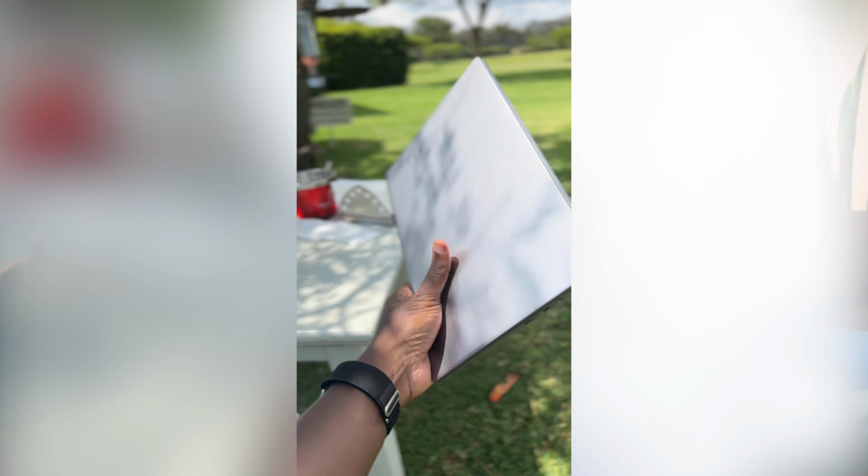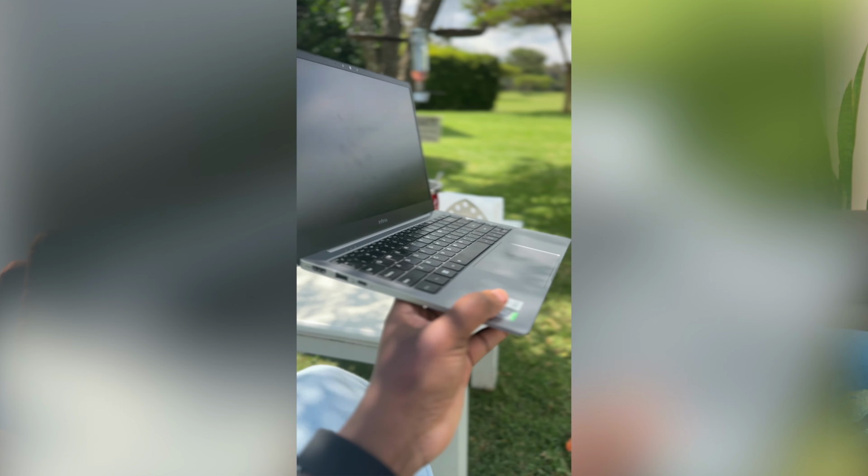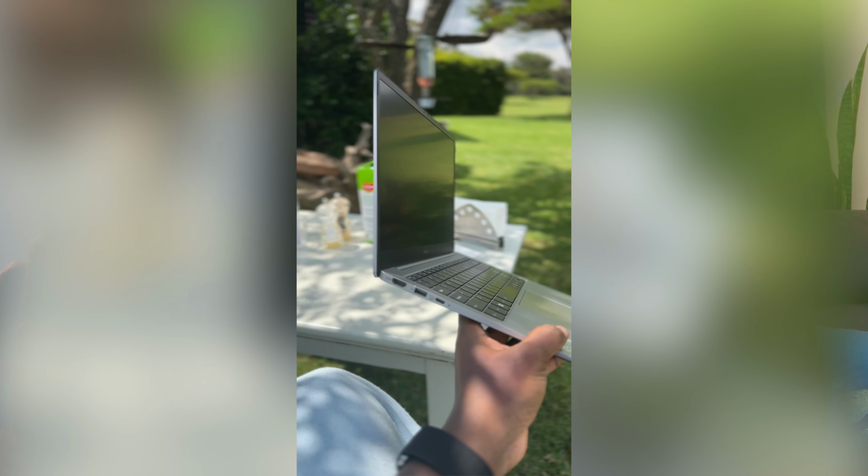You'll be able to carry this device around easily, and you can use it in different sitting positions, whether you're traveling outside, whether you're in a car or just out for some picnic time. But that's where there's a couple of caveats. So let's talk about the display.